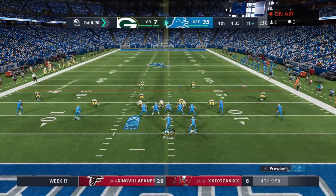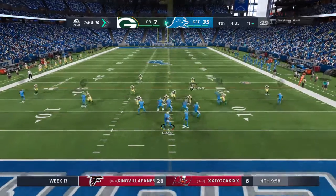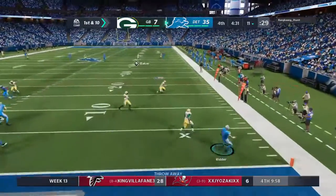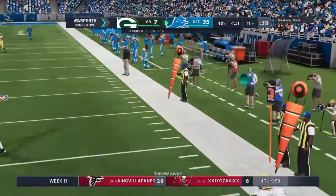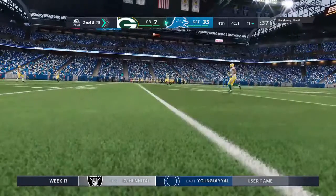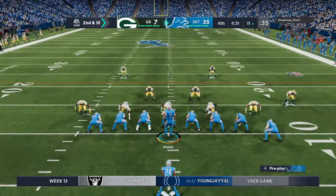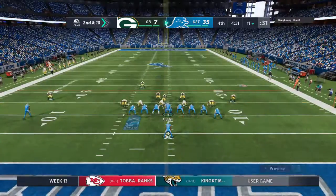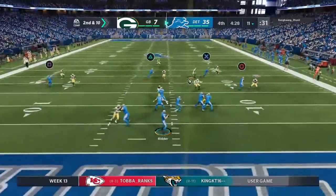Sometimes it just comes down to execution, doesn't it? Because we're always questioning, should they go for it, should they not? Is it the right play call, is it not? In this situation, everything was right except for the finish. You have to catch the ball and convert. And seeing no options, he just tosses this one away incomplete. Now that'll bring up 2nd down.